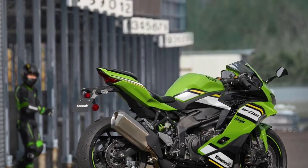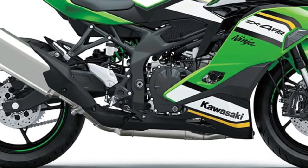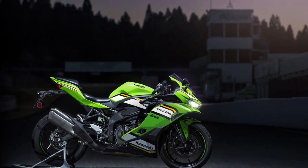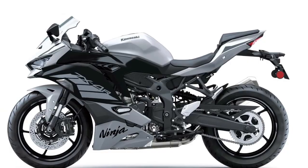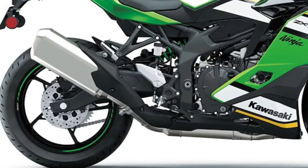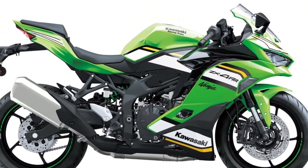Equipped with a high-performance engine tuned for maximum power and torque, the Kawasaki Ninja ZX-4RR delivers lightning-fast acceleration and exhilarating top speeds. Kawasaki's relentless pursuit of perfection is evident in every aspect of the Kawasaki Ninja ZX-4RR, from its lightweight chassis to its precision-engineered components. Designed for the discerning rider who demands nothing but the best, the Kawasaki Ninja ZX-4RR offers uncompromising performance and precision handling.